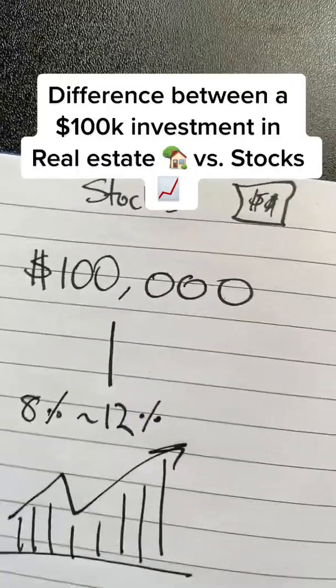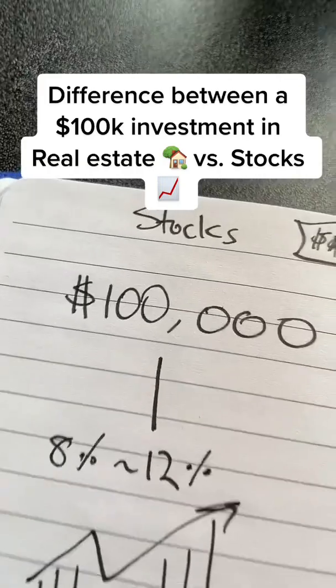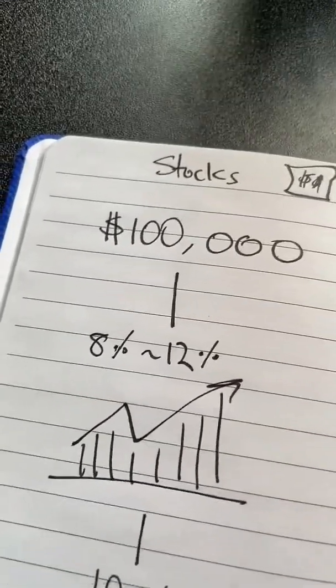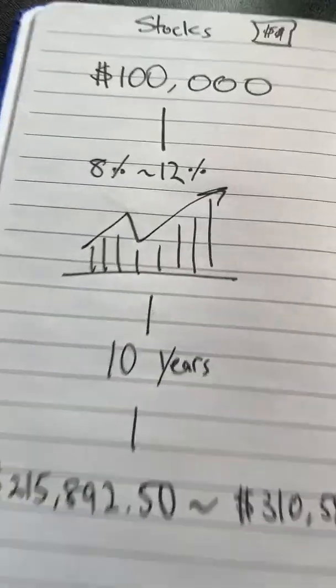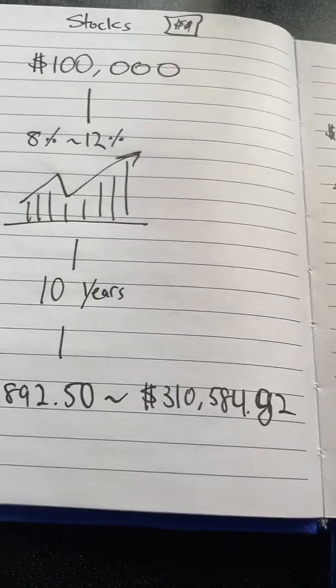Here's the difference between a $100,000 investment in stocks versus real estate. So let's start with stocks. If you had $100,000, typically investors see anywhere between 8 to 12% when putting their money in the market. After 10 years, your money would compound up to $215,000 all the way to $310,000.